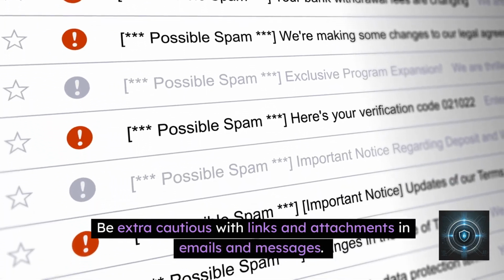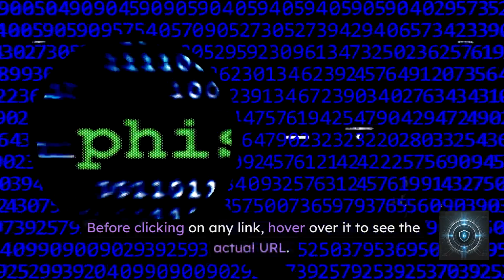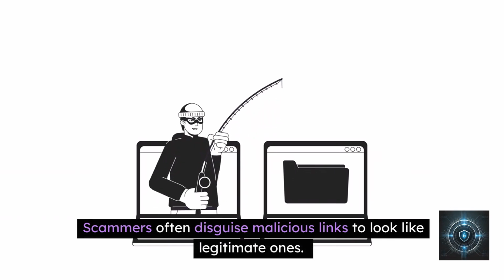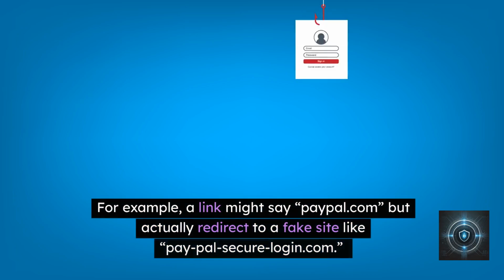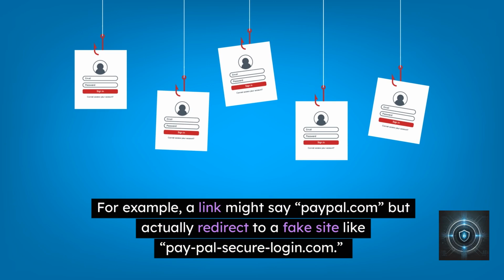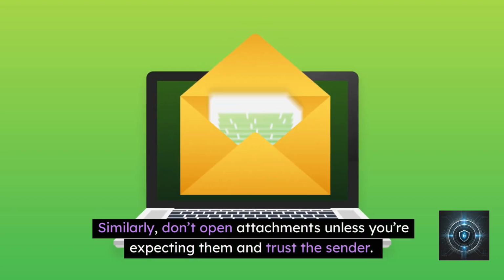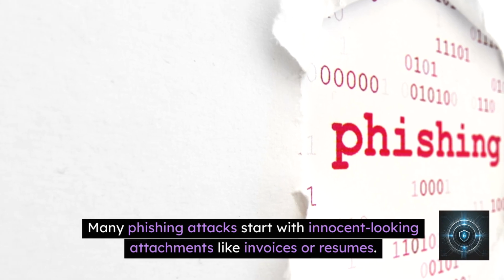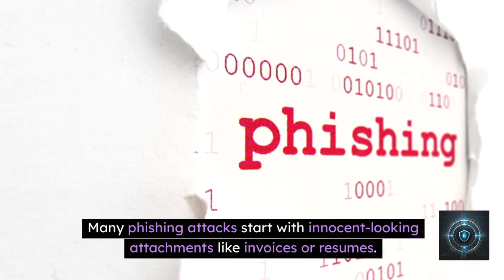Be extra cautious with links and attachments in emails and messages. Before clicking on any link, hover over it to see the actual URL. Scammers often disguise malicious links to look like legitimate ones. For example, a link might say paypal.com, but actually redirect to a fake site like paypalsecurelogin.com. Similarly, don't open attachments unless you're expecting them and trust the sender. Many phishing attacks start with innocent-looking attachments like invoices or resumes.